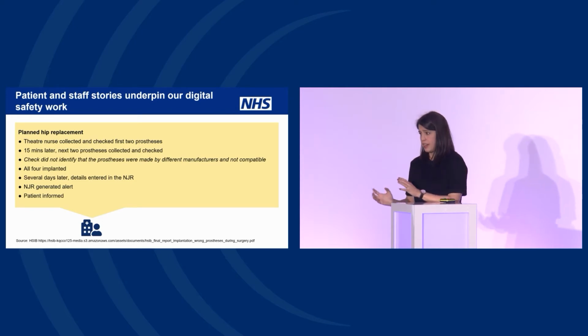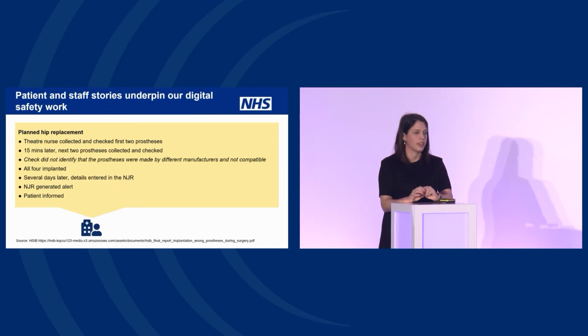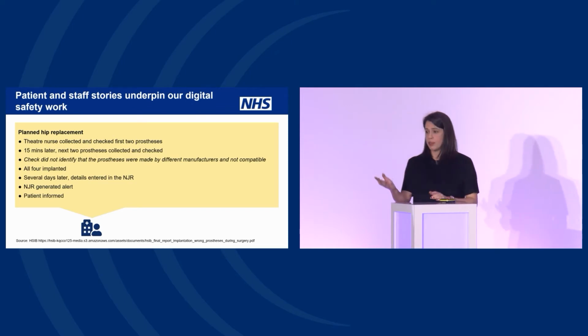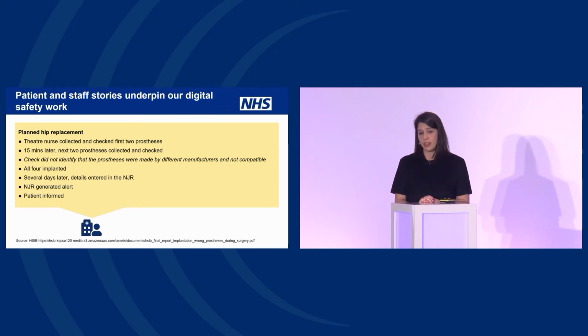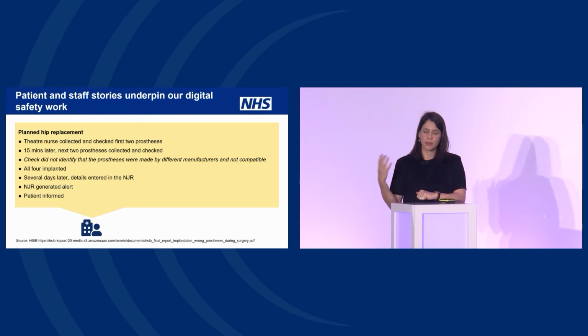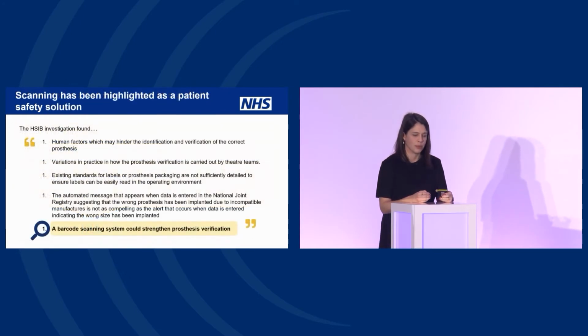Now, luckily in this case, the patient was informed. There wasn't another procedure necessary, but that's not always the case. We know that often when things like that happen, people can go for years without knowing that anything's gone wrong, and further harm can occur to the patient. Also, this patient did have to then go through quite continuous monitoring to make sure no harm did occur. So this is one of those things that we know could have been prevented.